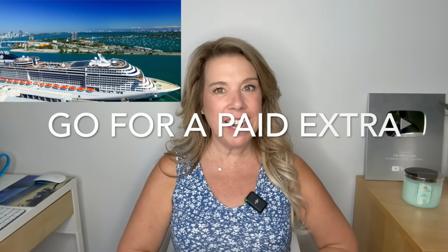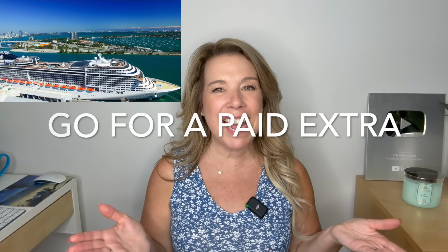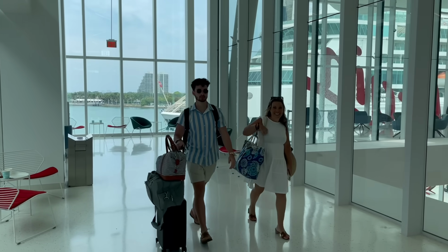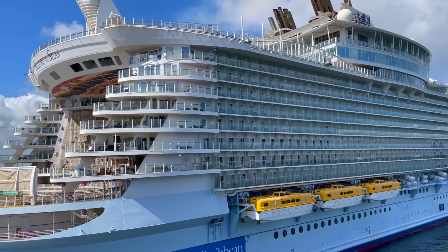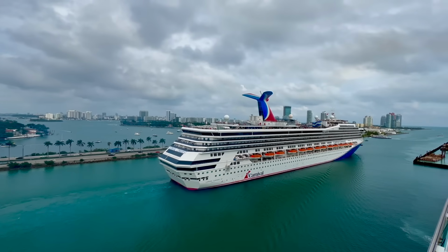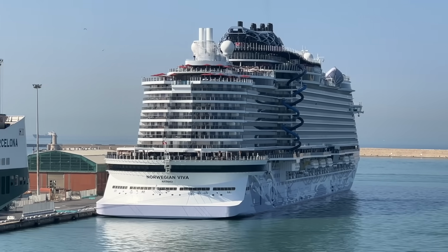Go for a paid extra. Now, what kind of paid extra or add-on am I talking about? Well, I'm talking about early embarkation programs. Some cruise lines have these. For instance, Royal Caribbean's The Key, Carnival's Faster to the Fun, and Norwegian Cruise Line's Priority Access.